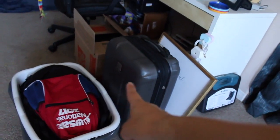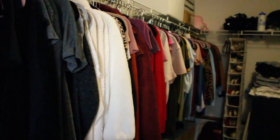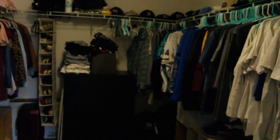I have some signs, and then this. And then I need to figure out where I can put that. But other than that, it's almost done. But I'm going to need to reorganize when I get some new things, make it cuter. But yeah.